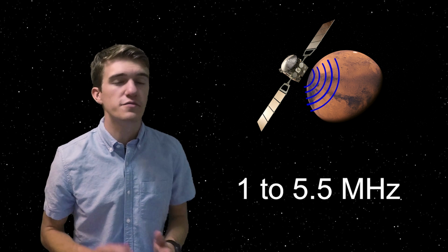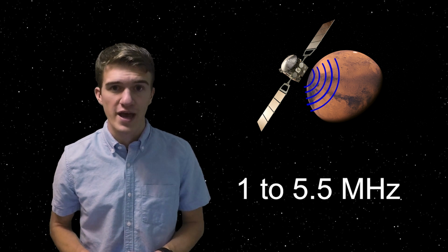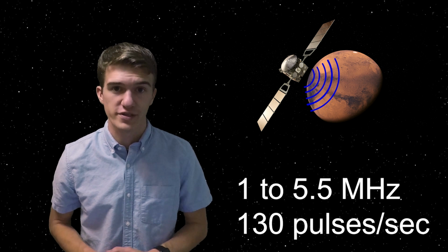Now, as the spacecraft goes throughout its orbit or flies over the surface, it sends radio waves at frequencies of around 1 to 5.5 megahertz at 130 pulses per second. Or in other words, it shoots 130 signals down to Mars. So let's follow those signals and see what actually happens on the surface.